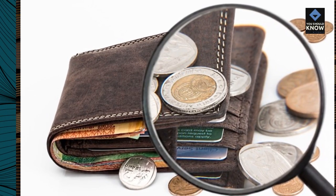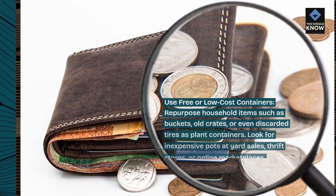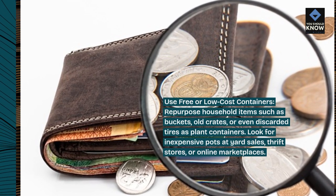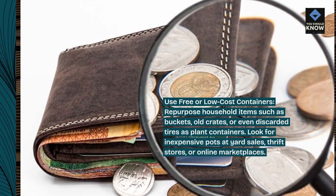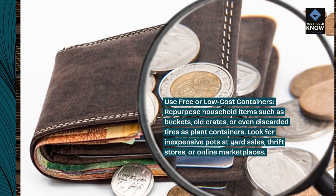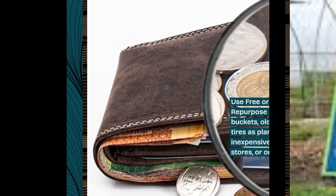Use free or low-cost containers. Repurpose household items such as buckets, old crates, or even discarded tires as plant containers. Look for inexpensive pots at yard sales, thrift stores, or online marketplaces.